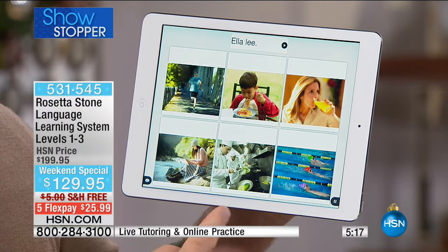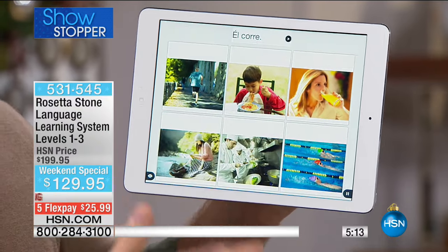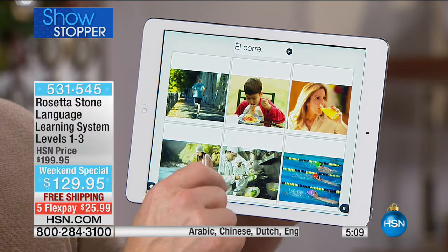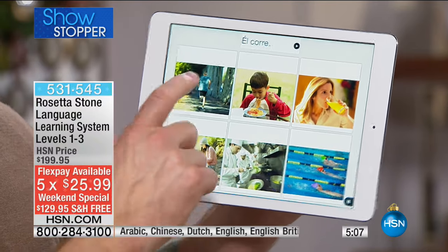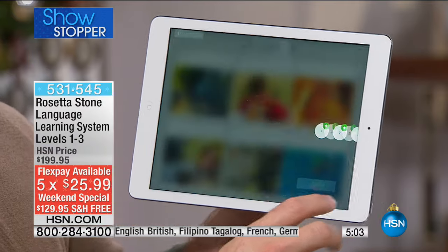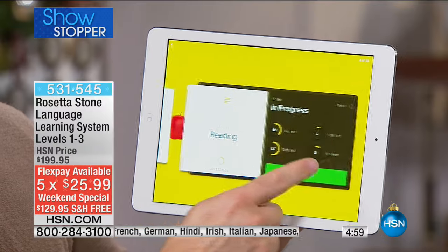And the thing is, you saw me speaking in the other one. You're going to see how I'm hearing the visuals. El corre. And they mix it up. Sometimes they'll just give you the word. You have to read it and hear it for yourself in your head, and then all of a sudden realize what it is and pronounce it. And that's just one exercise, and you just start to build and build.